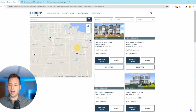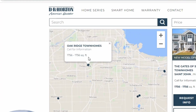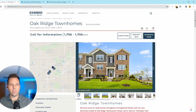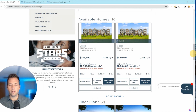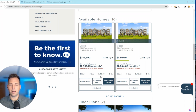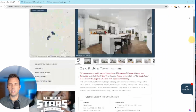All right, so now we're going to jump over on their map to the Illinois side, and again, I cover both regions here. I live in Dyer, which is right on the border, so we work with DR Horton in both states. So Oak Ridge townhomes, we'll see these guys here. And again, we have the same interest rate specials here. We're looking at about $320,000 for a townhome there. You see the specs here: 2-bed, 2.5-bath, 2-car garage townhome. There's other floor plans there.